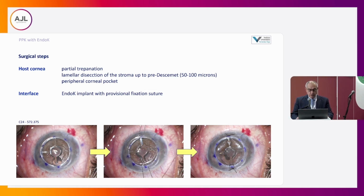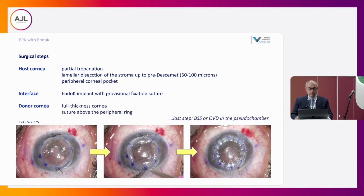Finally, we suture a full thickness donor cornea 0.25 greater than the host diameter. The suture of the donor cornea with the usual 10-0 nylon should be performed above the peripheral ring of the ENDO-K. The last step of the surgery is to introduce BSS or viscoelastic in the pseudochamber to separate both corneas.